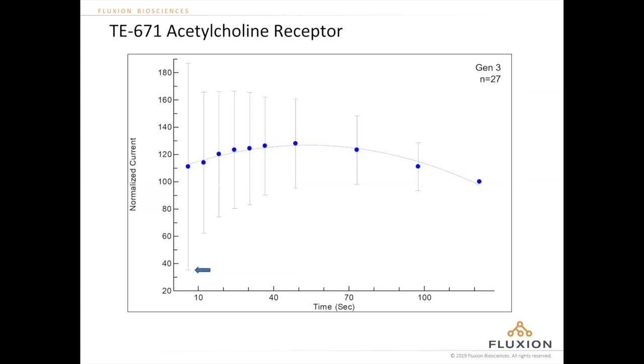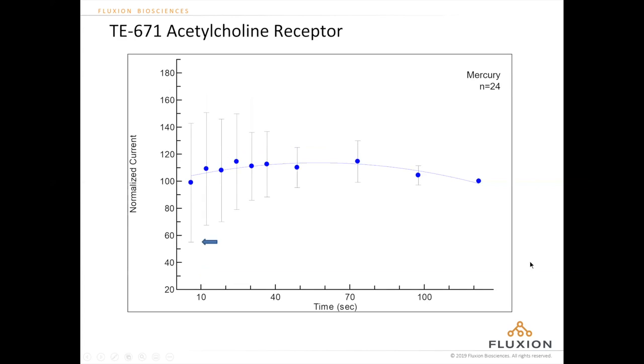But at the same time, when we standardize this, you can see that the first additions were very variable. Some of them were much less, and some of them were much higher. So the variability was very high, and as you got further and further away, the variability became less and less. And you can see that the variability with Mercury became much, much less, and also the run up and run down became much less, where the currents were much flatter. So much more precise in the way that they're responding.